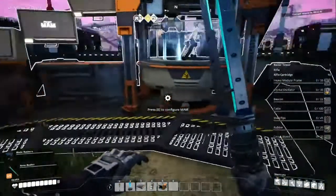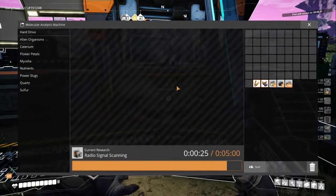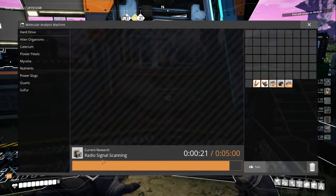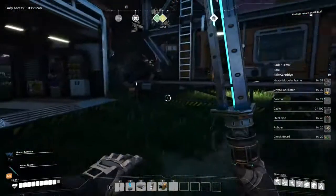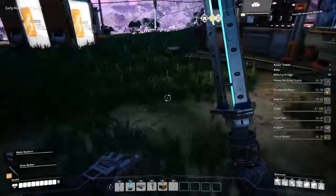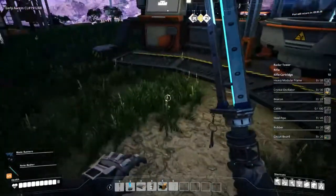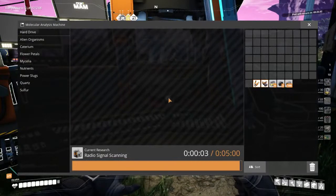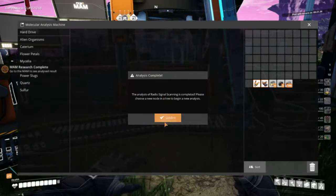Okay, now this thing's still going. Yep, we're still going on the radar signal scanning, which I don't know what that even means. I'm assuming it means that we can scan for crashed things, maybe? I'm not fully sure. Oh, we need 30 crystal oscillators, that's fun. Okay, well, everything that's there looks definitely doable. And once the pod has returned, we can look at what the next thing is.